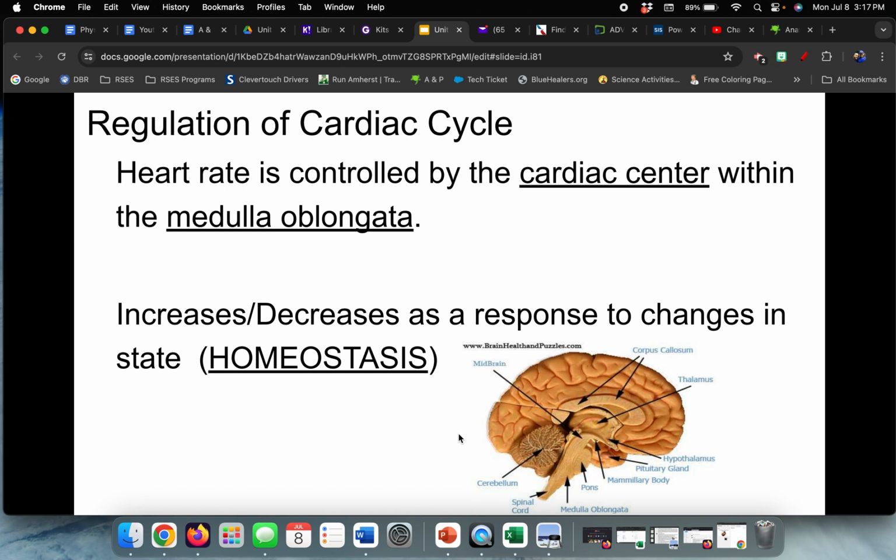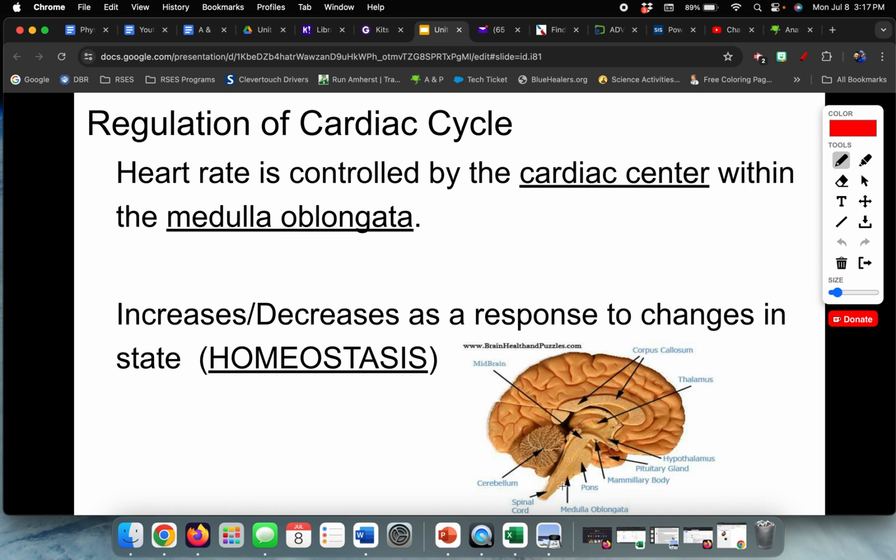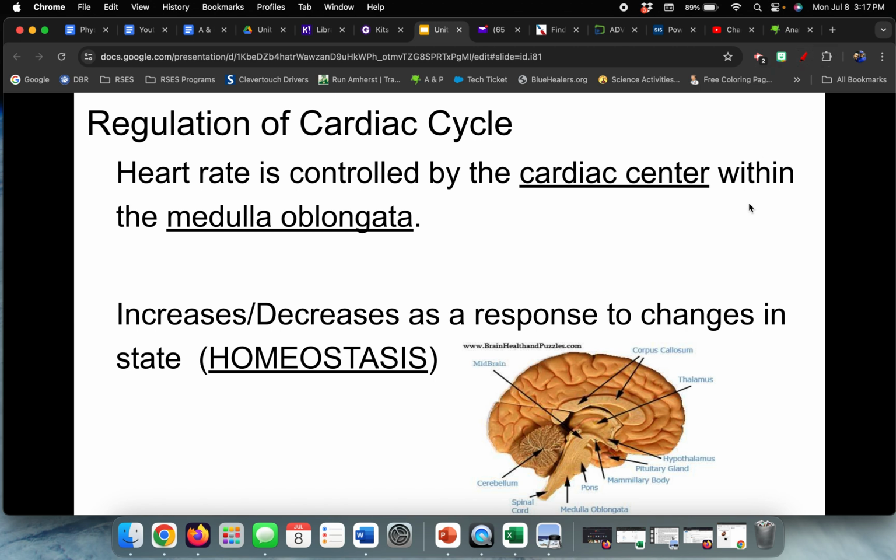So how do we regulate the cardiac cycle? Well, your heart rate, the cardiac cycle, is controlled within that part of the brain called the medulla oblongata. So we talked about that when we were doing our brain anatomy and physiology. So you can kind of see it here. It's in the brainstem, the region here, and that's going to be what's responsible for controlling the autonomic function of heart contractions.